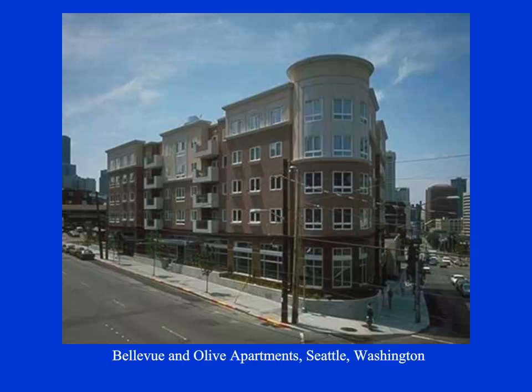This building, which was photographed just at completion, and with the maturity of the street trees is already fitting in better to the neighborhood, is an example of traditional apartments in the Northwest, in this case a 5-story building also in Seattle. And it's interesting to compare this one to Cascade Court because this is only 96 units an acre but looks bigger. Now why is that?